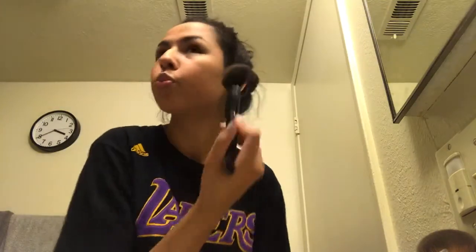So again, I go in twice because this shade is a little light, but I really like it because the other ones are too dark. It's just hard for me because I'm not light-skinned, and I'm not dark-skinned either. And I'm not that yellow color, so it's very hard for me to find colors that I really like on my face.